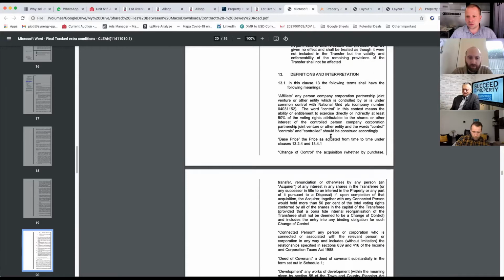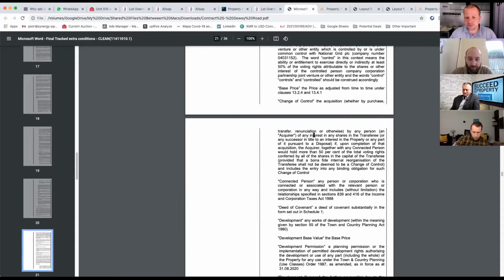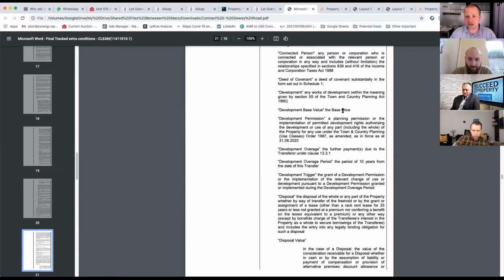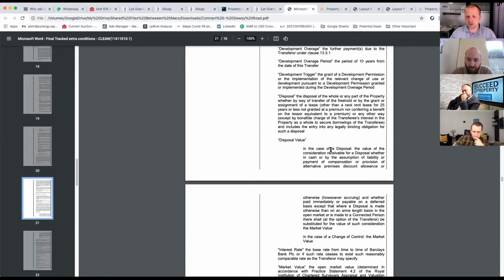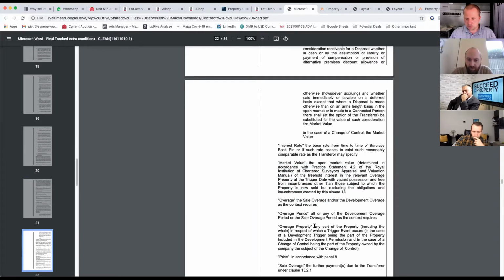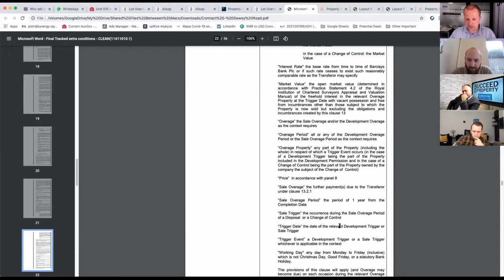100%. The word control, contact. 50% of voting rights. What is deed of covenant, development, any works? Okay, development base value, the base price. So I think over a 10 year overage period, and the trigger is grant of the development permission or the implementation of the relevant change of use, and the disposal value, overage, the sale, overage period, overage property, but there must be a percentage, right? Getting there.